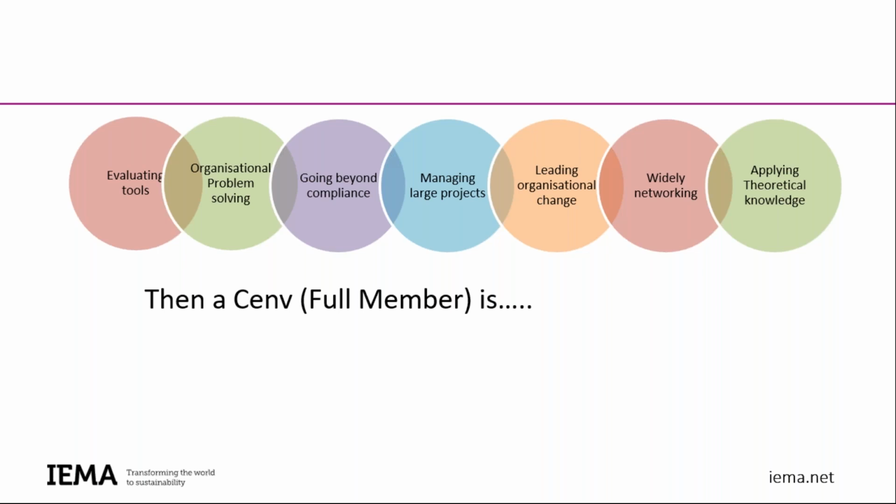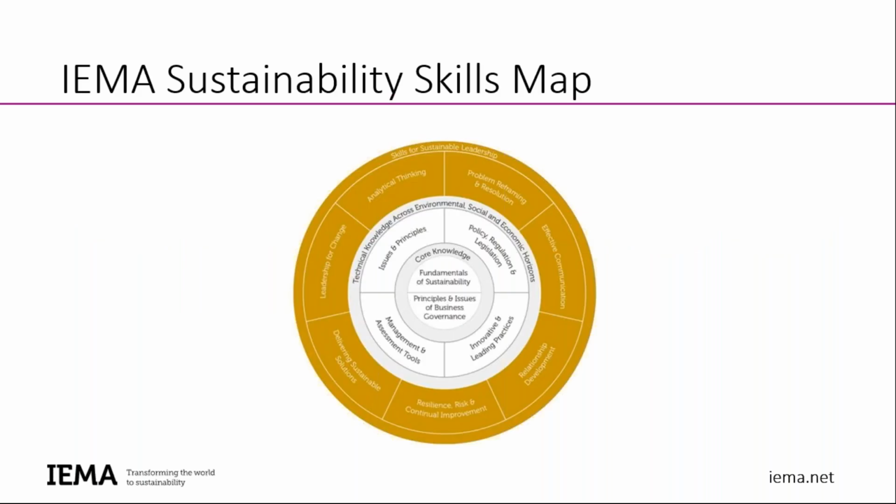So when you get this ability to look at these slides later, it's helpful to flip between the two of these, because again, that gives you some key words that summarise the differences in how you should be thinking about the membership grades. Now, we've talked about the skills map already, so I just would like to focus on 2 of the IEMA competencies that I think are really key to distinguishing between a practitioner REnvP membership level and the full and CEnv membership level, and they are 2 and 13 in my opinion.